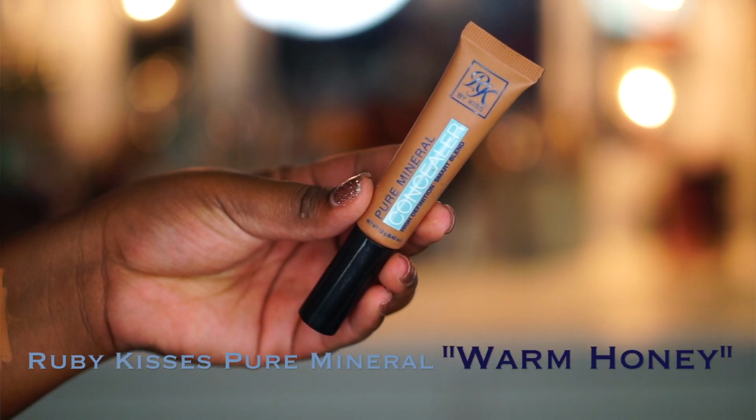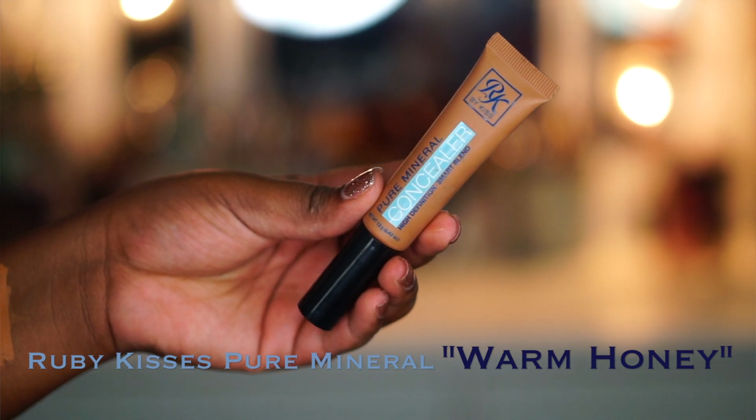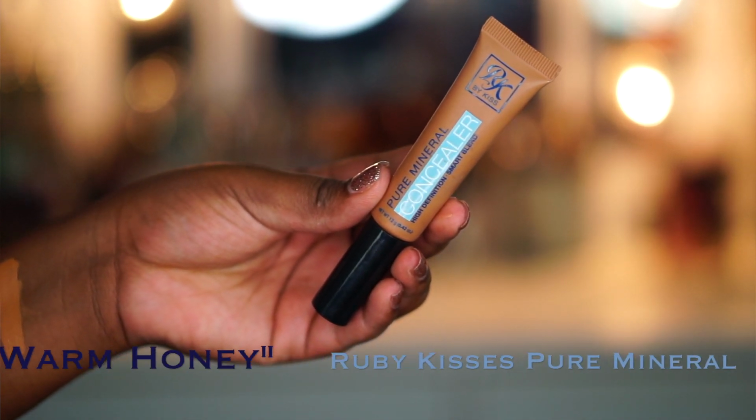And the color is also really, really nice. So I love this concealer. My third concealer is the Ruby Kiss Pure Mineral Concealer, and this concealer is in the shade Warm Honey, which they have a ton of shades as well.